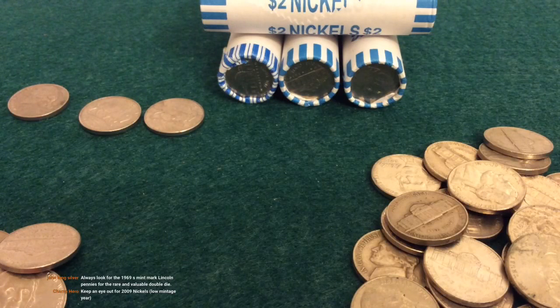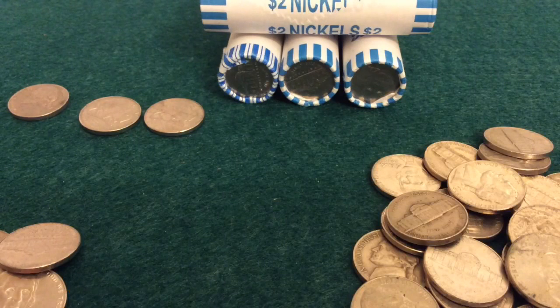any nickels from at least 1960 or older, and sometimes I keep early 60s if they're really in nice shape. But I'm going to keep that one since it's a 1950 and it's in pretty good shape.